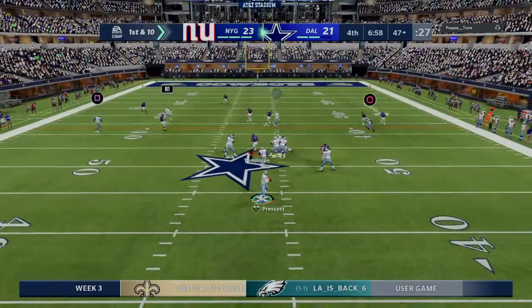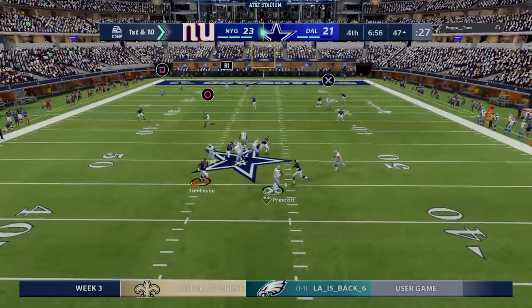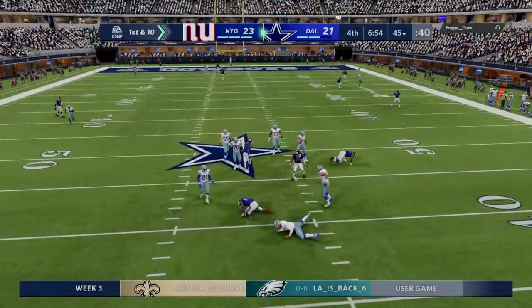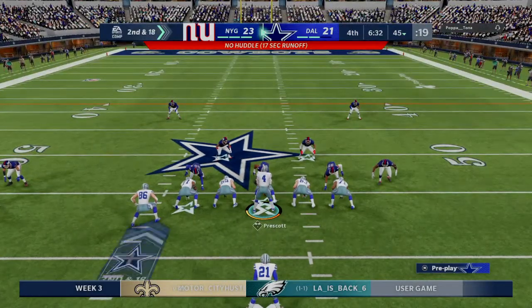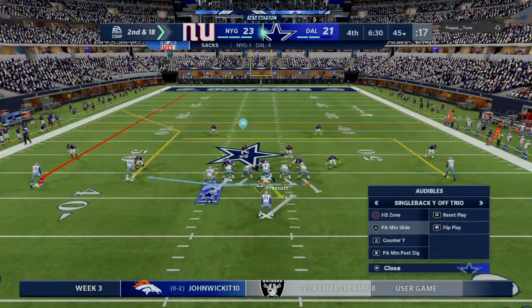The play action fake. They'll look to throw. And he's going to be swallowed up. Sacked back at the 45-yard line. Give the sack to Lorenzo Carter. 45-yard line.